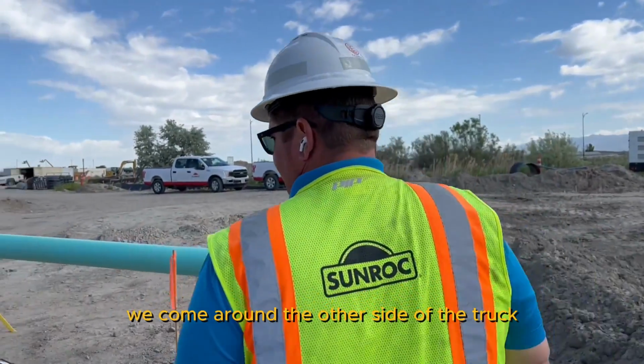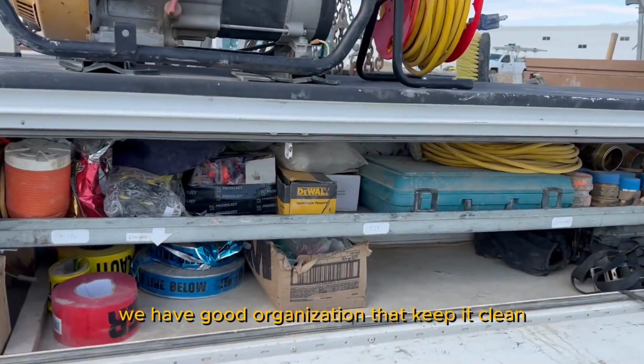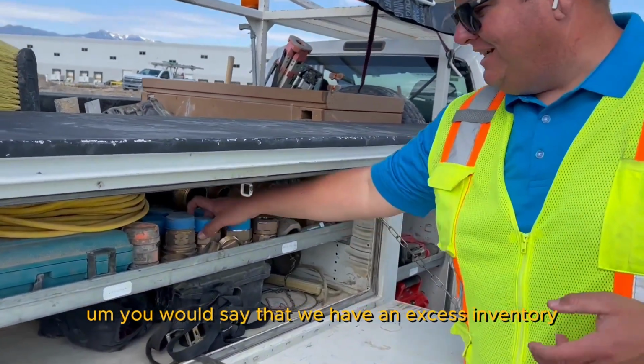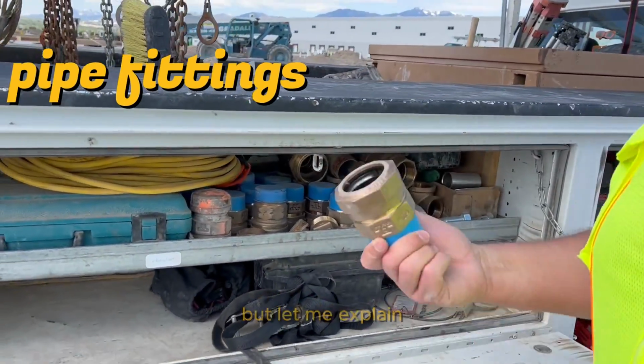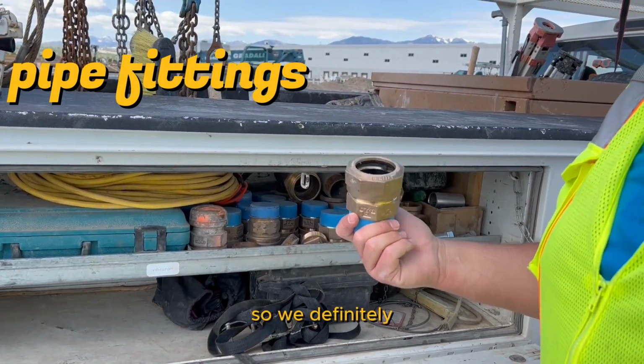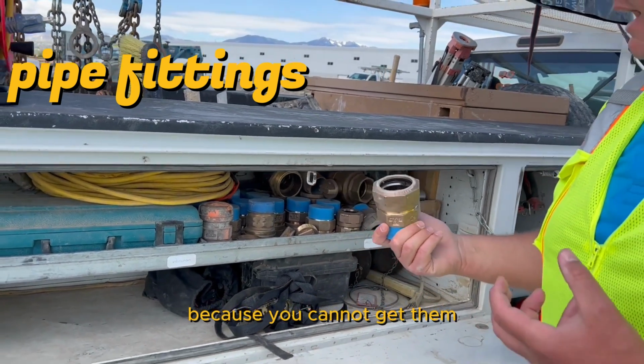We come around the other side of the truck. We have good organization. They keep it clean. It really helps them understand what's where. You would say that we have an excess inventory of these fittings, but let me explain. These are like gold right now. They're really hard to get your hands on, so we definitely are keeping these as a smart inventory because you cannot get them.